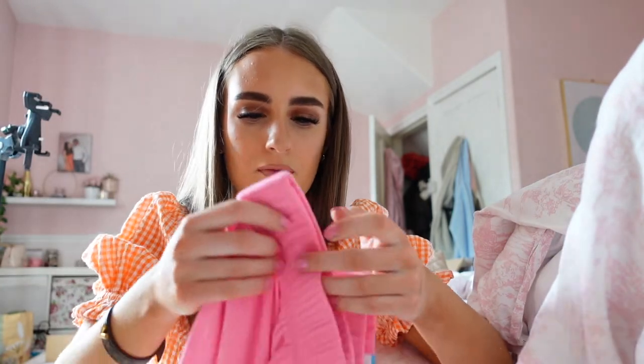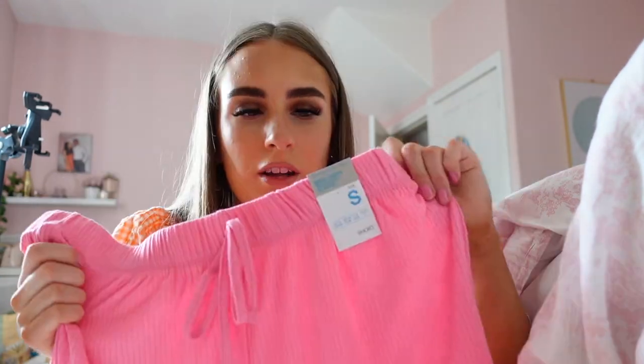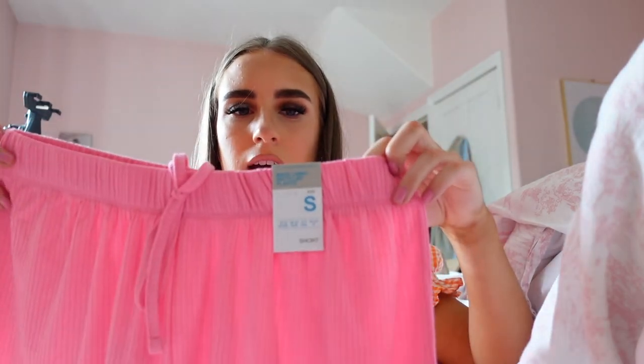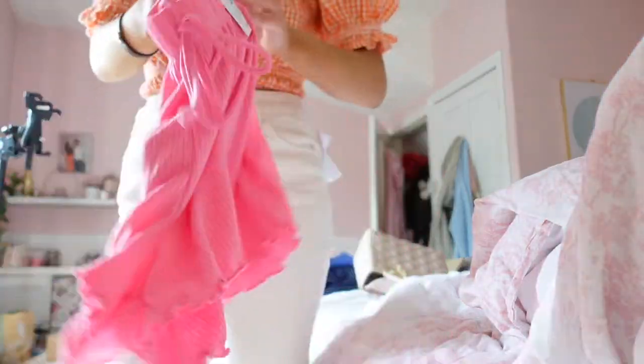And then from Primark, I got these really cute short bottoms. I was actually looking for the PJ top in this colour, but they only had black, grey, and white in enough colours. But these were £3, a size small, because they were sold out in extra small. But these usually fit me anyway, and for bedtime, they'll be alright. A lovely hot pink colour.